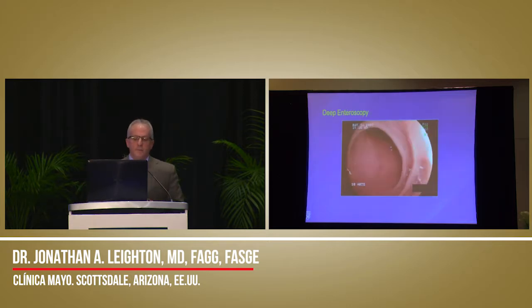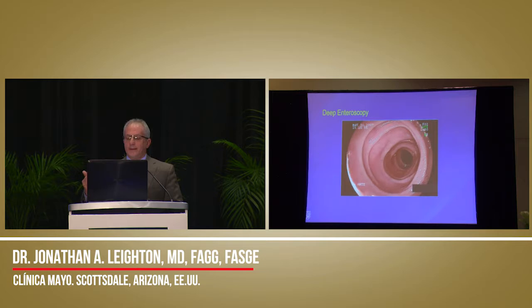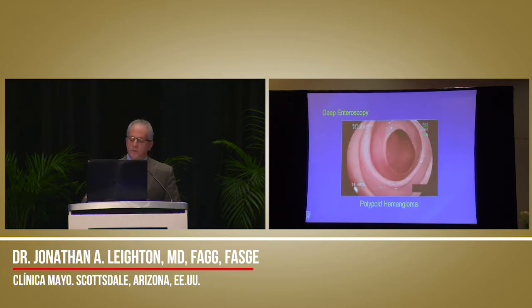So we then went to deep enteroscopy. And again, I went down 400 centimeters. Again, I didn't think that we would find anything. And then there was this lesion, which turned out to be a polypoid hemangioma. And so it gives you an idea of what we now can do with small bowel imaging.